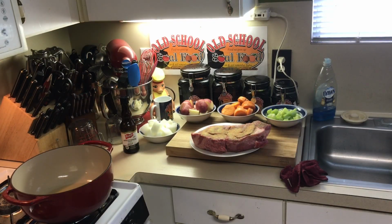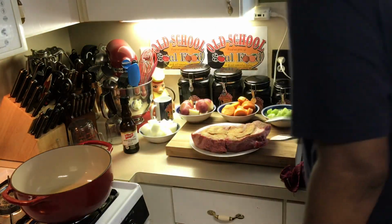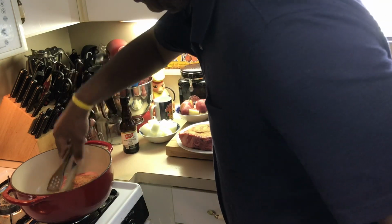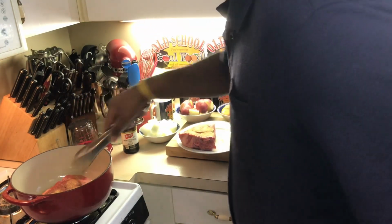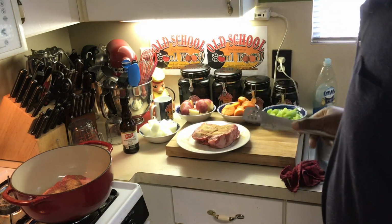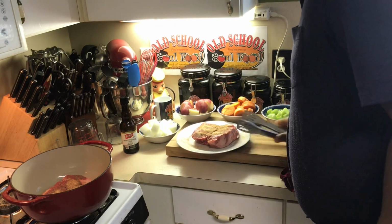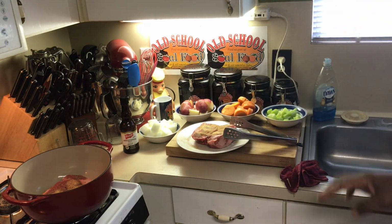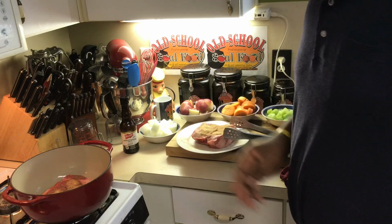Alright y'all, we are back. Okay, I got my pot heating up. It can't be pot roast without the pot. So I got my pot, my meat already seasoned, and I'm gonna put it here in the pot. I'm gonna put one at a time. I can put them both, but I'm gonna put one right now in here. And I just season with salt and pepper. I got garlic salt on here.